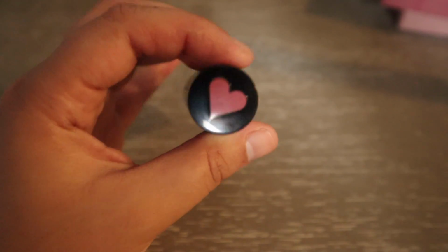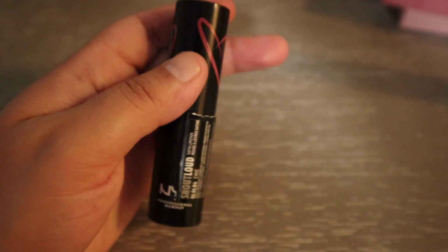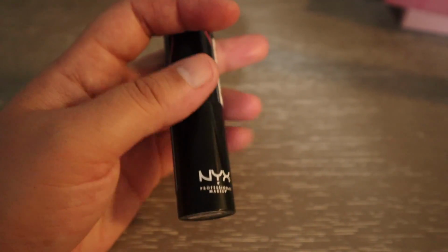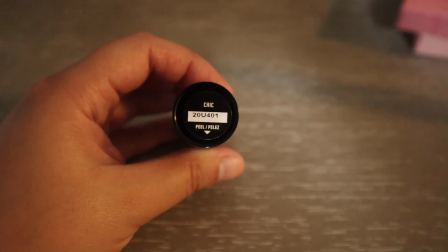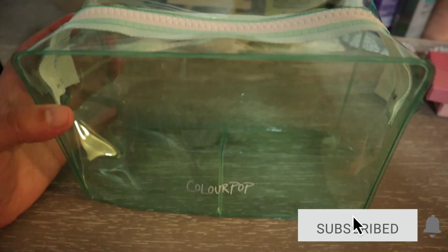So the last 2 items were this lipstick called NYX Professional Makeup. The name is called Chick. And the last item, it was free. It was this ColourPop plastic bag.